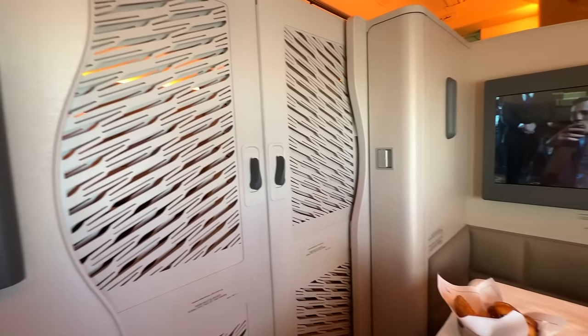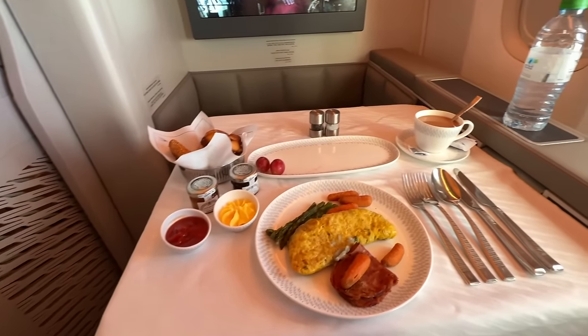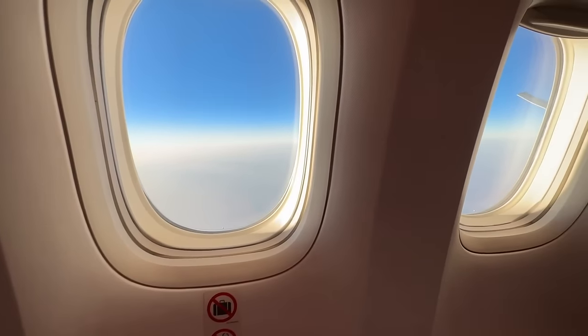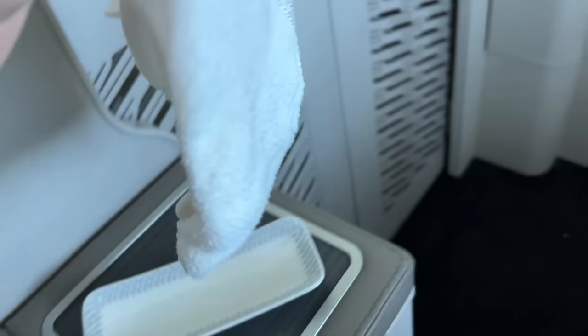Honestly, just between the size of the tray table and the console to my right side, I was just amazed with the sheer amount of space that I had. I really could spread out and do whatever I needed in this space. The meal then wrapped up with another hot towel service. It was a nice way to freshen up after eating my breakfast.